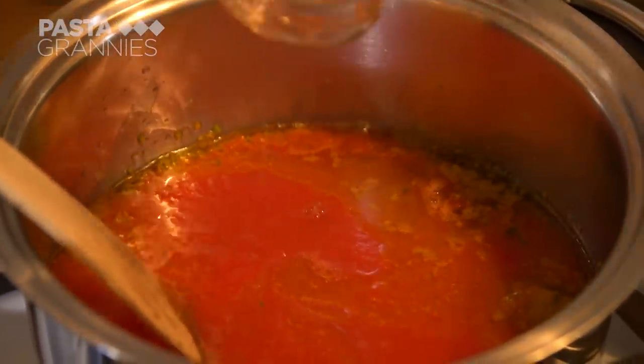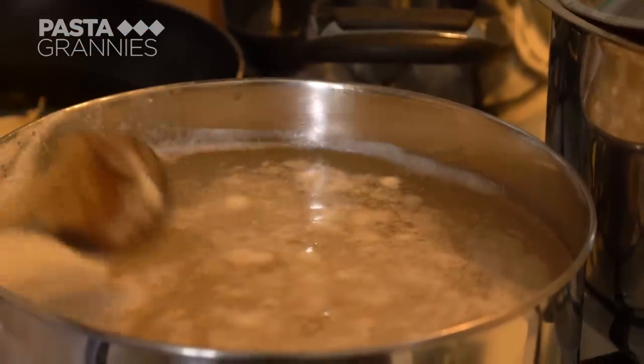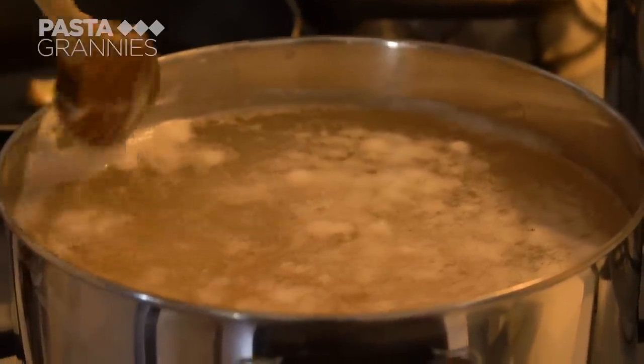This is around 400 ml of homemade passata. Her soaked chickpeas have come to the boil. She removes the foam with a wooden spoon. Metal spoons, she says, cause a drop in temperature.